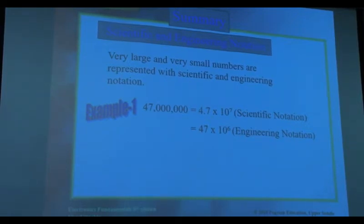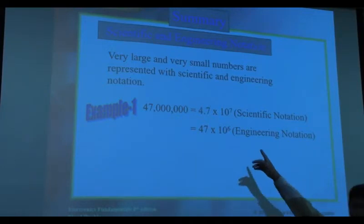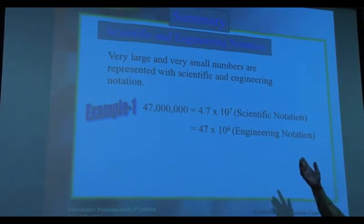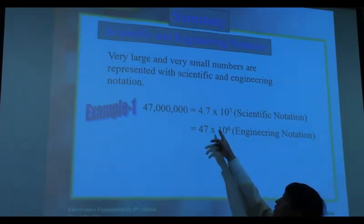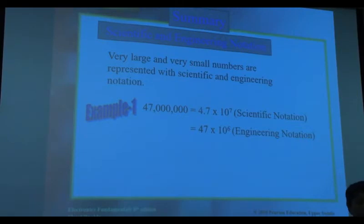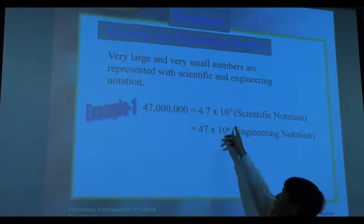You already know the scientific notation, right? For example, 47 million. How to write this in scientific notation? The scientific notation is represented by a number at the very beginning, then times 10 to the power of something. The requirement is this number must be greater than or equal to 1 and less than 10. At least it must be 1.0, maybe 3.5, at most 9.99 something, it cannot be equal to 10. That's the requirement. Then with the power of 10.